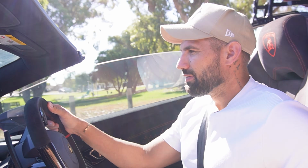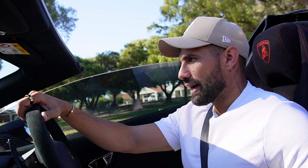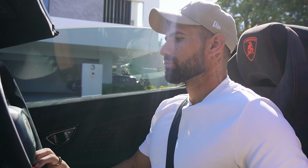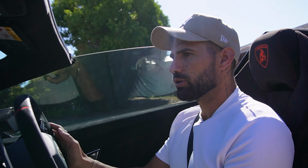I apologize if it gets a little bit windy. It is a beautiful day here in Perth, but as tradition with Perth summers, it's quite windy right now. So we will leave the windows up for the microphone's sake. We'll drop the back window. We will put it into manual mode. We'll go into sport.